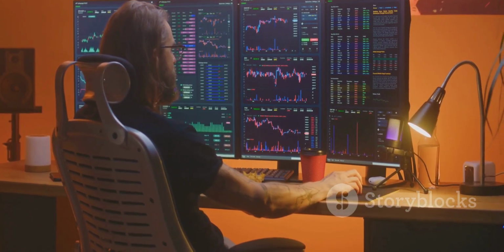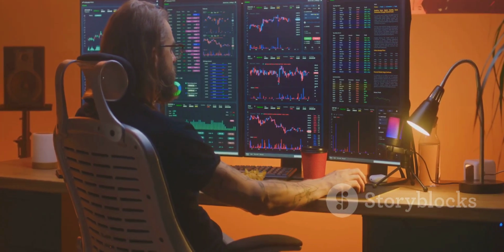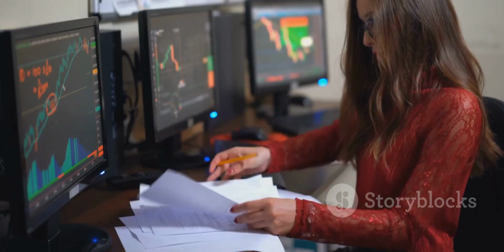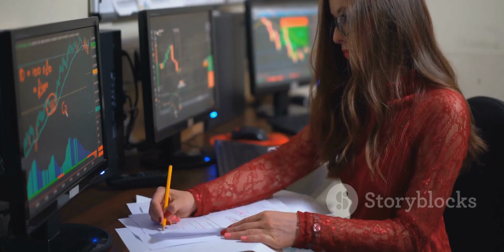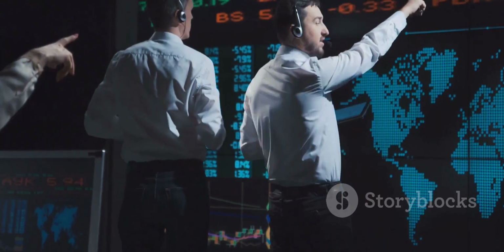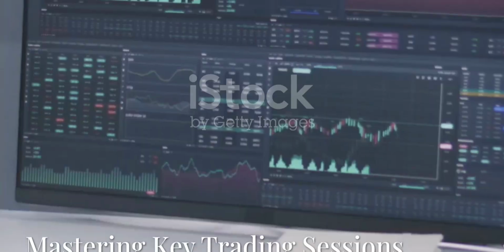These strategies involve identifying specific periods when the market is most likely to move. Traders then plan their trades around these periods to capitalize on potential price swings. By understanding how different trading sessions behave, you can increase your chances of success.